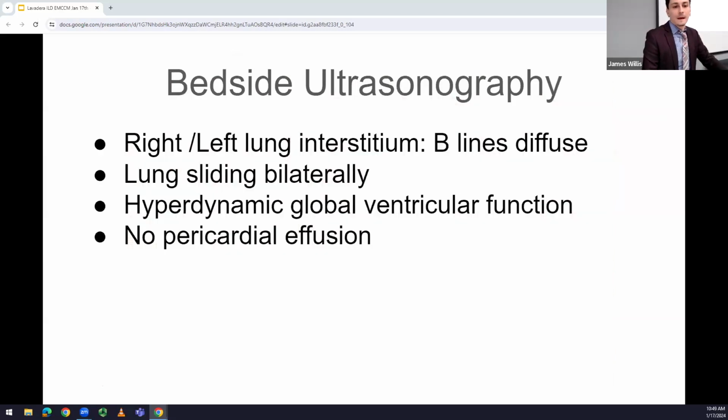Good. And then on ultrasound, you see diffuse B lines of both the right and left lung interstitium. There is lung sliding, and there's a hyperdynamic global ventricular function that you evaluate, and no pericardial effusion.